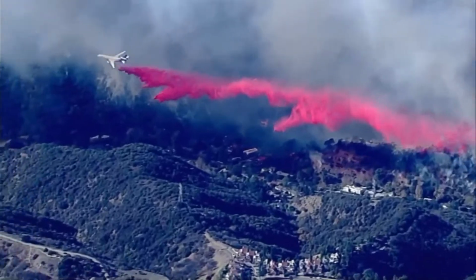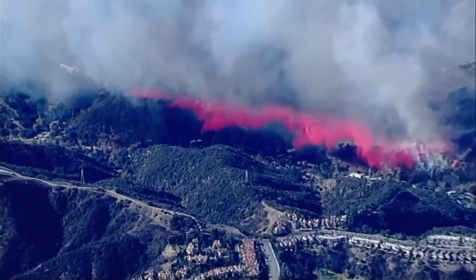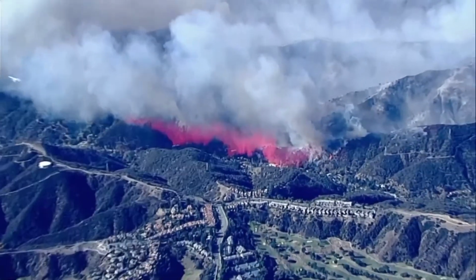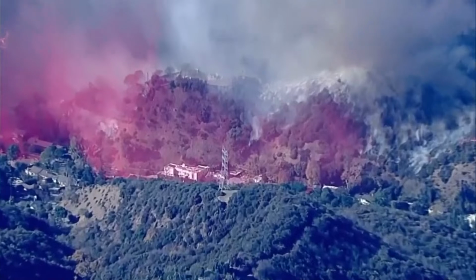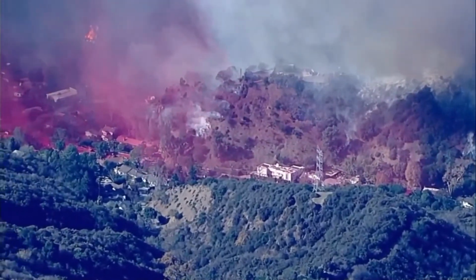As we said, that can drop a line of fire retardant a number of football fields long, and wasn't that just amazing? Right there in the canyon, probably on top of some of those homes, but that will serve as an extra layer of protection on the hillside here in Mandeville Canyon. 12,000 gallons of fire retardant that DC-10 can hold.